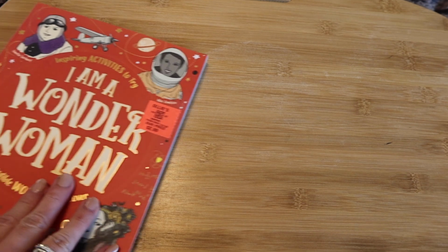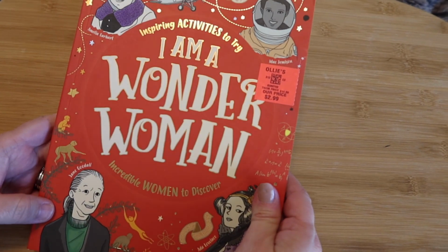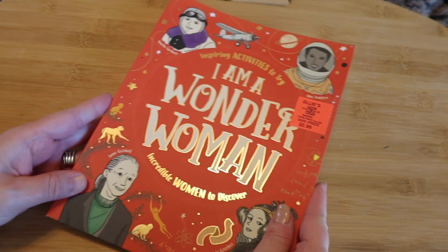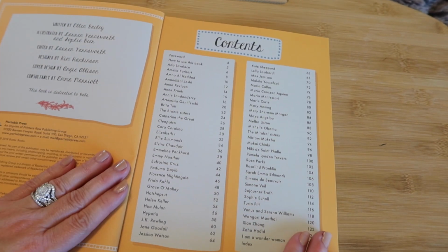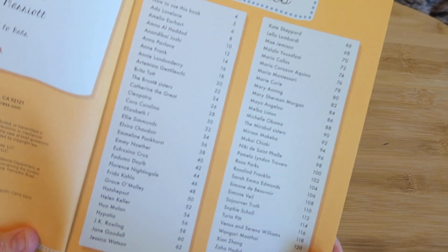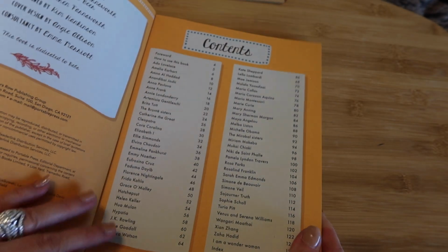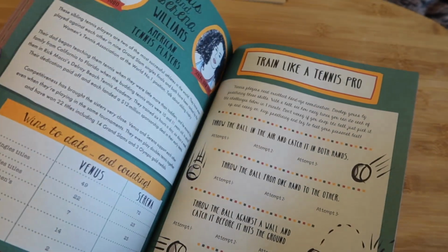And then for Mina, I Am Wonder Woman. This book is $14.99. I paid $2.99 for it. Incredible Women to Discover. And as I flip through this, it just has, and you can pause to read all of the women that are listed in this book. But it is all powerful women.